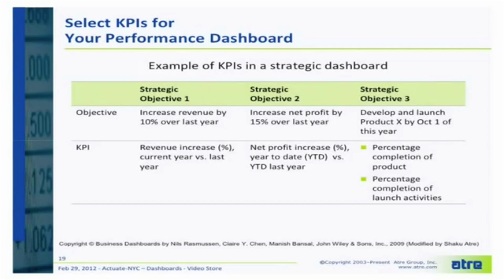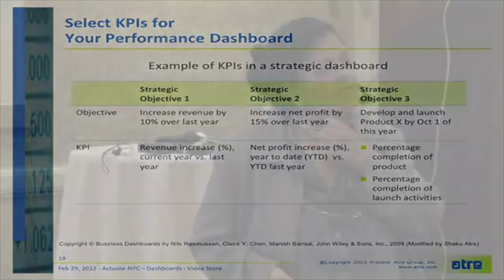That's our objective. What is the KPI? Revenue increase percentage current year versus last year. That means in the performance dashboards, one of the variables which always will be there is time. Because you are going to compare your own performance for this year versus last year or the year before. This quarter with the last equivalent, like if you are comparing this winter quarter, then you compare with the winter quarter of last year and the winter quarter of the year before.